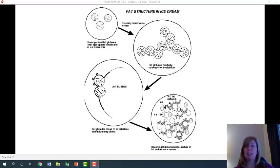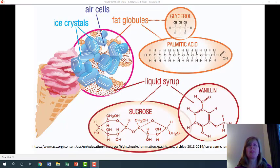Add on top of that now we have multiple types of crystals present within it. And it gets even more complicated. So what's the structure of our ice cream look like? We have ice crystals in there. We have air cells. We have fat globules surrounding the crystals in the air cells, made up of these fatty acids. And then what's all the other stuff, right? Where does all that sugar go and flavor and all of that?